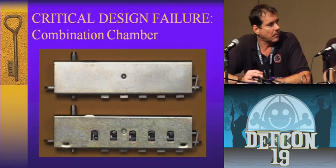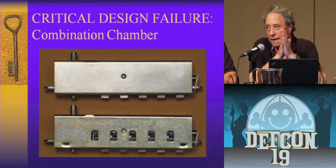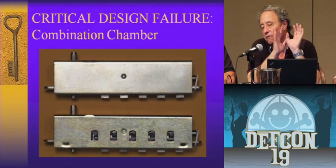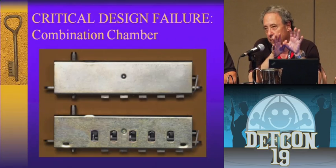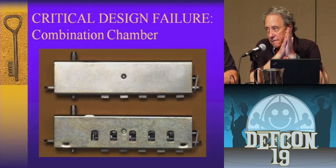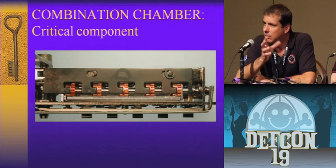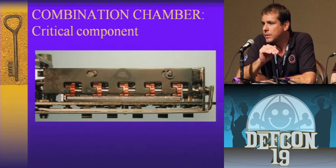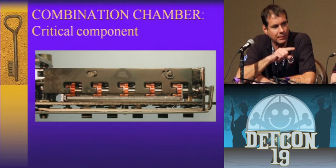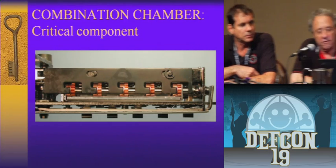Who's seen them at airports? They're everywhere. DOD, DOE, I got tons of mail from nuclear power plants. They want to know what the deal is, because we put out the video showing it could be opened with a magnet. They also use that same chamber in some more residential style deadbolts. That same piece is also present in those.